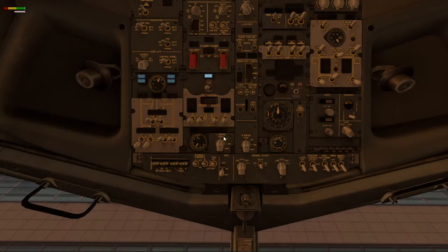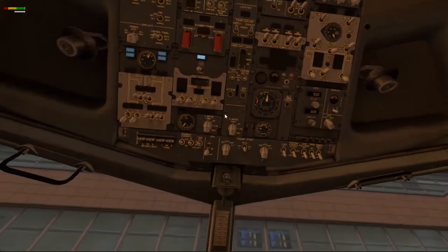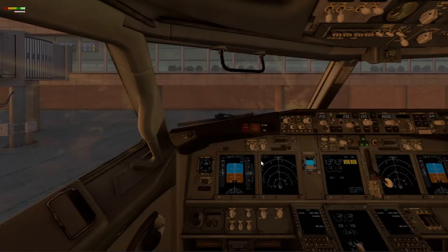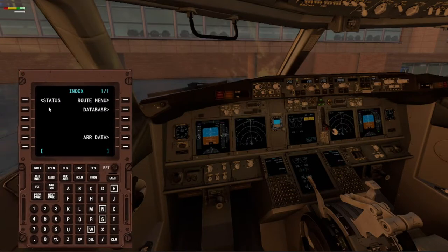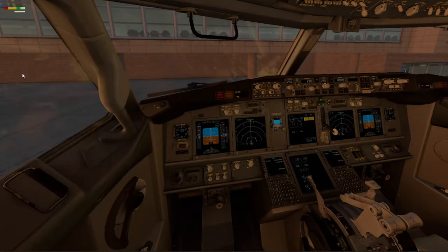All right, then we gotta do the IRS, that's already done for us, as I mentioned. Then we gotta do the FMC. We won't be doing that right now, because as I said, it's very complicated. Not that complicated again. It will require a whole video of its own. So we'll leave that out for now. We know where we are going. We're going to KSEA. We're just doing the takeoff part in this video.